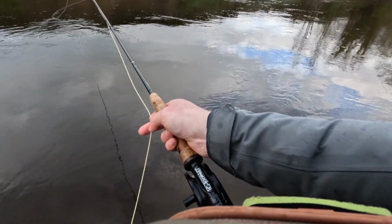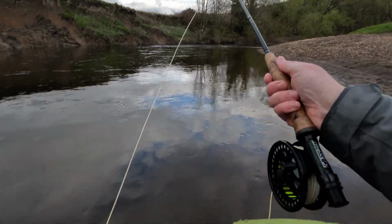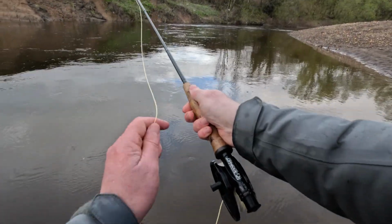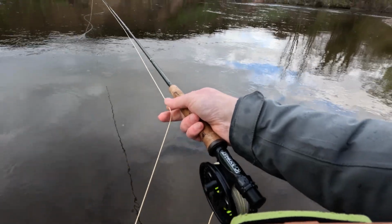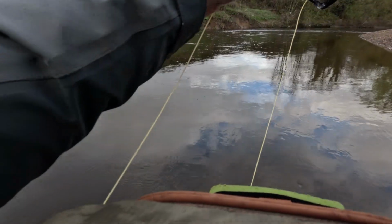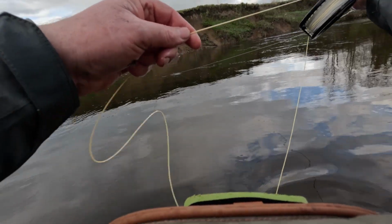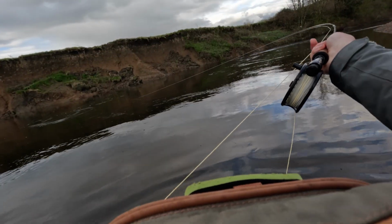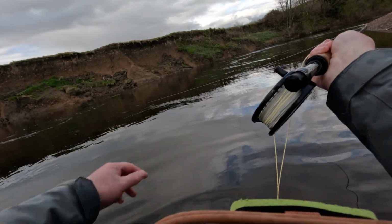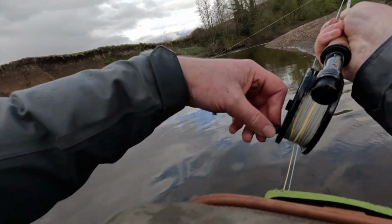He's about two foot further on. There he is. Oh, yes, yes. I think that's about the same stamp. It might be bigger. Oh, look at him going. Amazing. Amazing. Right, get him on the reel.